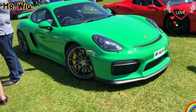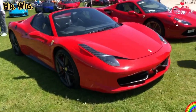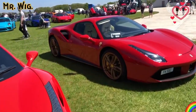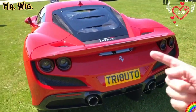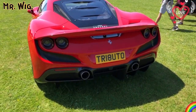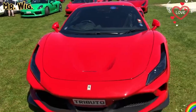This Porsche, really stunning, really beautiful. I love this car, fantastic. Really stunning, very attractive this car. Oh, nice Ferrari with the gold wheels. Very attractive. Look at that, this is the Tributo car actually. It's got a private plate. This is the best number plate that I have seen until today. Tributo, nice car, Joel. This is so beautiful.